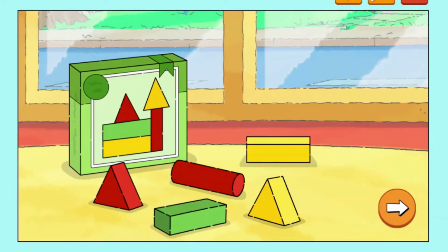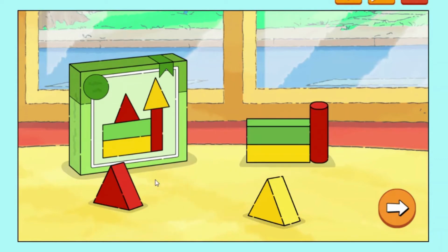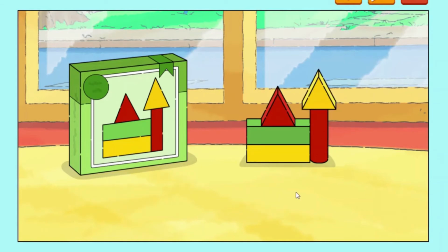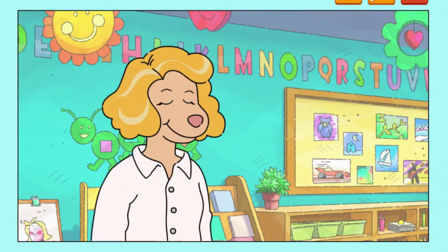Let's stack blocks. Can you match the tower? What's the next piece for our tower? Which block goes next? Which block goes in the next spot? Which block do we put next? Good job! Playtime is over. That's it. We found things for everyone to do.